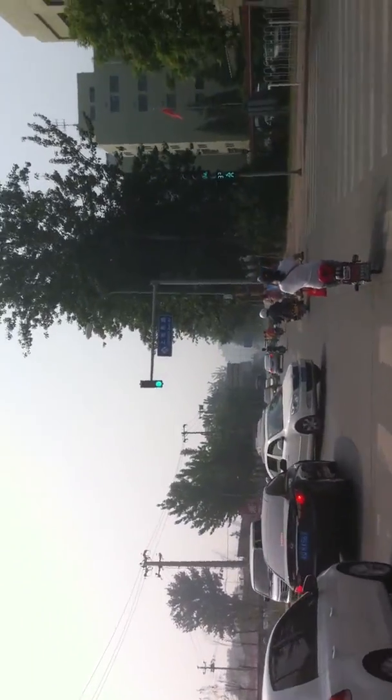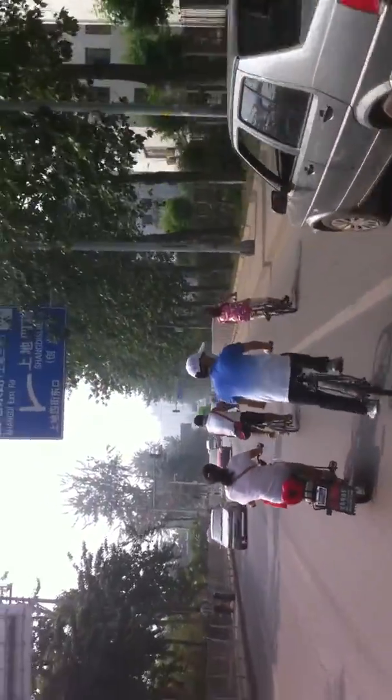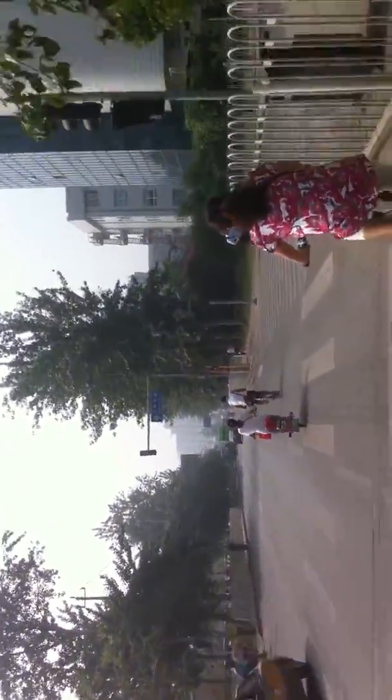Guy trying to cut in. I hate this. Look at how they try to turn really early in order to. Look at this guy. Double parking on the right in the bike lane. This guy wearing a mask, but I think the PM 2.5 is a little too small and the mask is just for the mind.